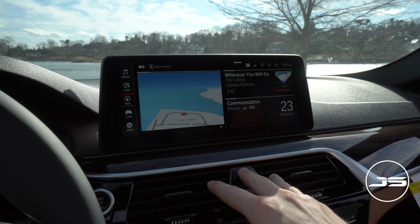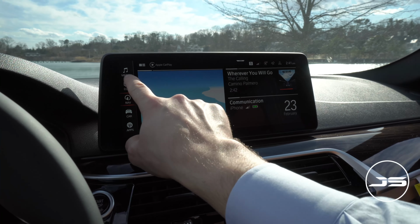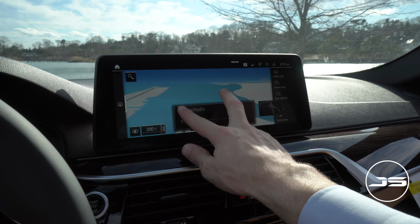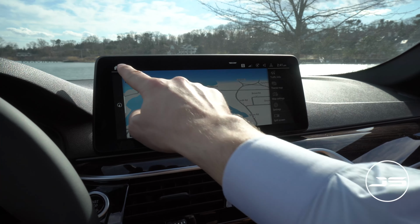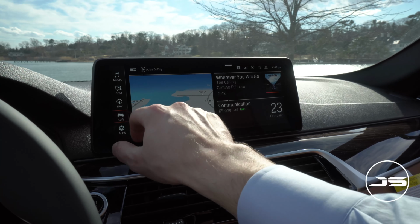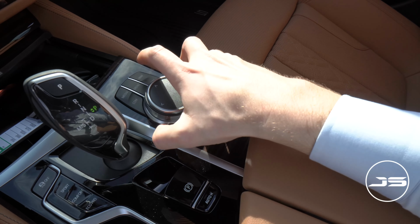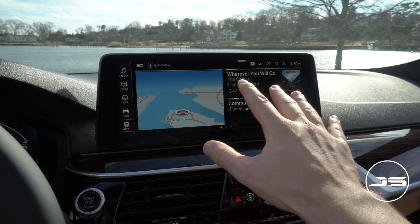You get a 12.3-inch screen, really nice and big, really easy and clear to read, nice high resolution screen. You can see here, this is the stock software. You zoom in and out, and the graphics are very quick to load. You can see they put a nice processor in here. Hit the home button. You have all the vehicle functions, settings, and whatnot here. We're not going to really go through those, but you can see that it's very straightforward and easy. And you can also control everything via the rotary wheel / touchpad down here, which I appreciate because some people will prefer that.